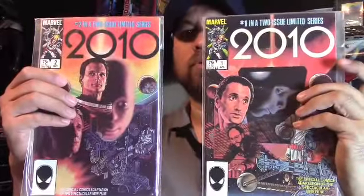Retailer incentive. I got a Code of Honor. I guess books 1 and 2. I've never heard of it, but Code of Honor. I got 2010. It's a 2-part series, 1 and 2. Got both of those. I got Giant Size Wolverine. Now, a lot of these ones that I have, I'm going to sell in Facebook auctions.